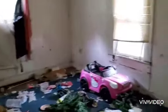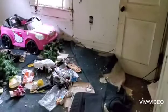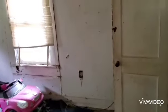And then this is the hallway to a third bedroom. Closet, which you can see under the floor, and the kitchen to the back. Oh my, oh my.